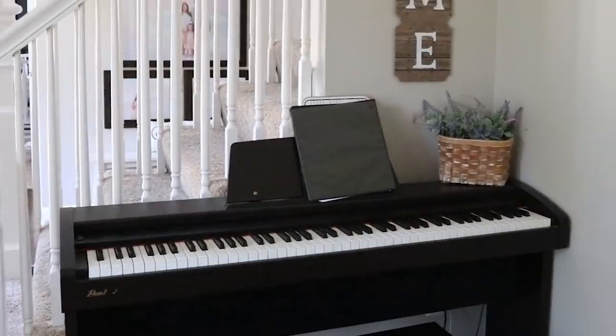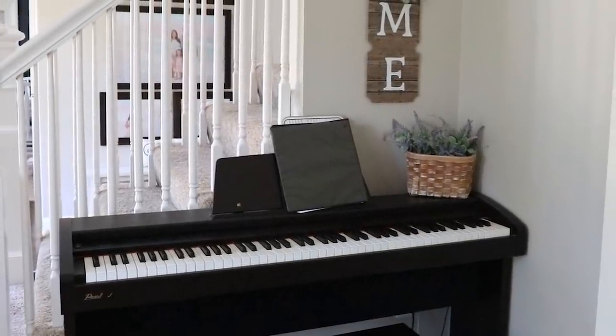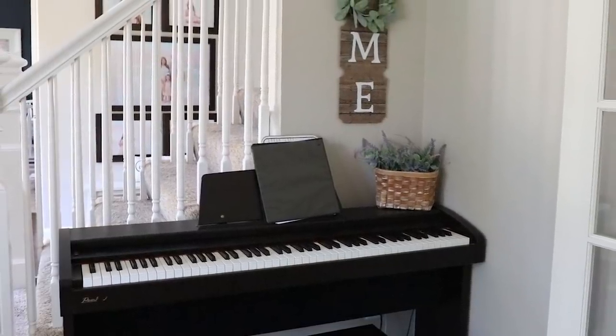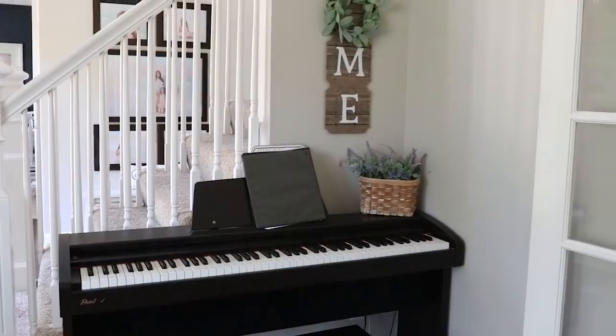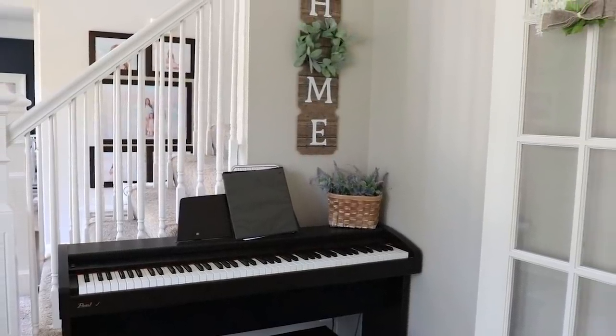So then the wall along with my stairs is my daughter's piano, and then beside it I have a basket with some flowers in it, and then this home sign that I created as a Dollar Tree DIY.